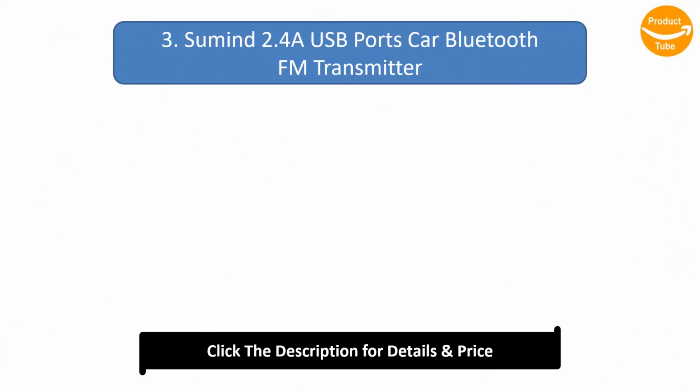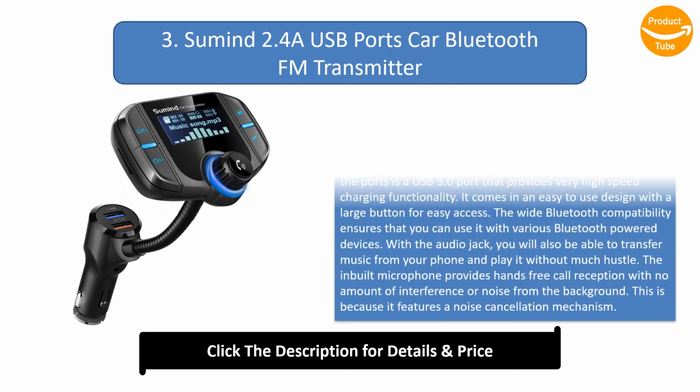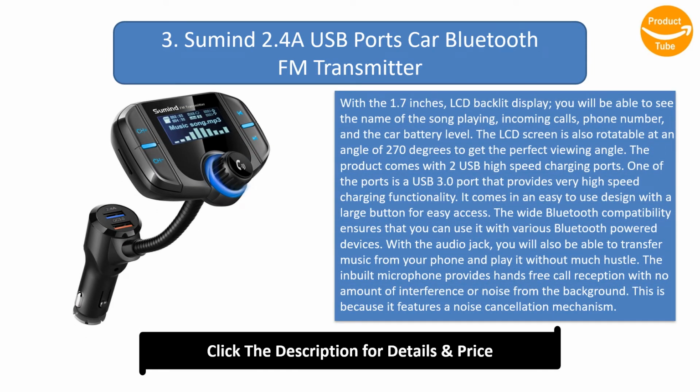3. Sumind 2.4a USB Ports Car Bluetooth FM Transmitter. With the 1.7 inches LCD backlit display, you will be able to see the name of the song playing, incoming calls, phone number, and the car battery level. The LCD screen is also rotatable at an angle of 270 degrees to get the perfect viewing angle.